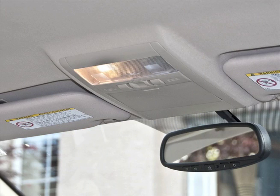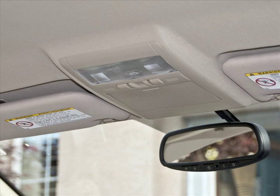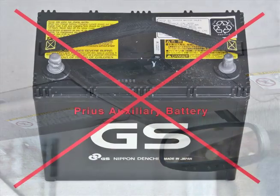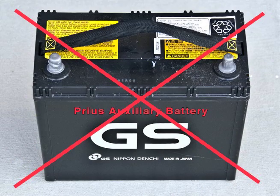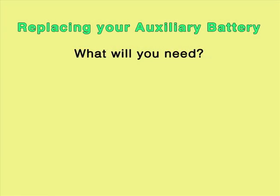Just leaving the lights on overnight inside your Prius can drain the auxiliary battery. But, as with all automotive batteries, there will come a time when your Prius battery will no longer hold a charge. If your car needs a second jump start the day after you previously jumped it, you probably have reached this point. So what are you going to need to replace the auxiliary battery?